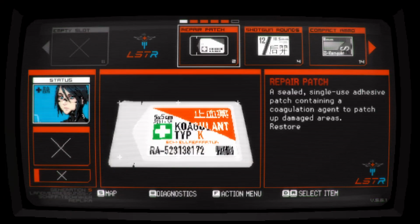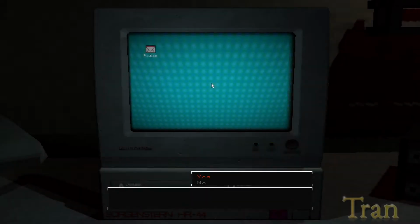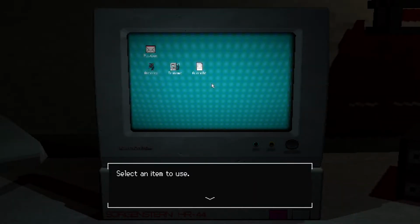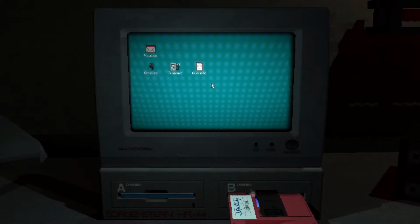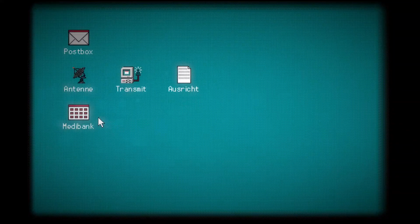Click this, select an item to use. We happen to collect both discs on our run. Very efficient. Use the blue diskette? Yes. Then some things pop up. Use the red disc. So for patients, this is the one we get from the dentist's office. The blue one was in the trash. All right, let's start with the red one.